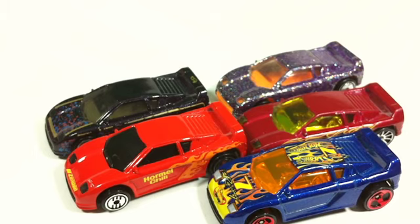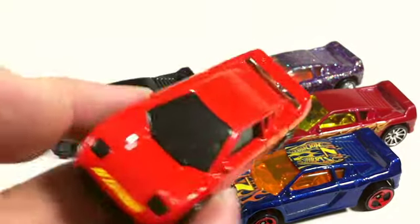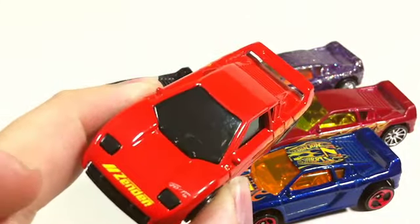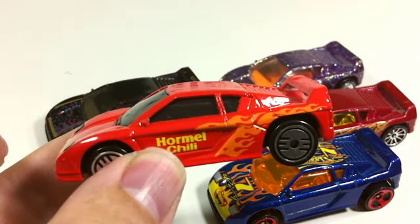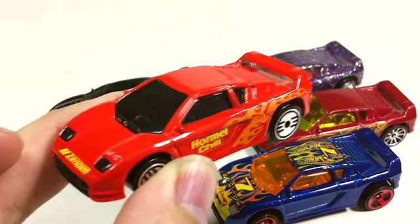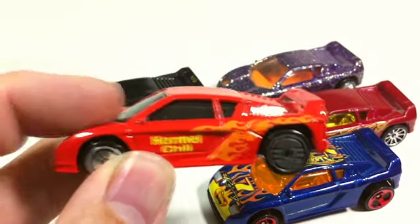Next up was Hormel Chili, this guy. This one's a promotional one. And this one you sent away for, I think. I never really have been clear on where these promotional ones came from. It was a little bit before my collecting days. But it came in a baggie, like a see-through bag. You've seen them here on the show, and it would have Hot Wheels stamped on the outside of the bag. So it never was part of the main lines.